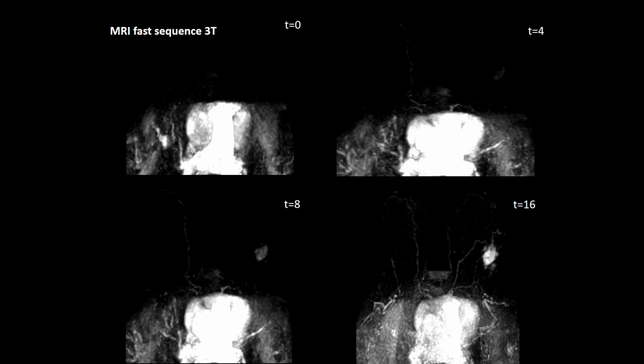Here again, we go to the 3 Tesla MRI to the fast sequences. I will show you first like this, and then again the video. T is 0. This is the time when we see the enhancement of the aorta. Then T is 4. It's the first time frame. We already see some enhancement here of the lesion. So it already enhances in the first time frame. Then it enhances some more in the second time frame, and even more in the third time frame.